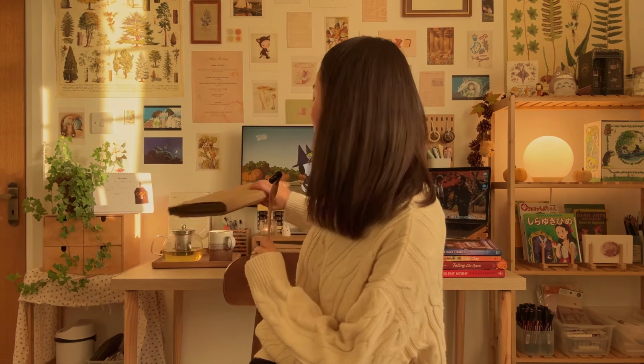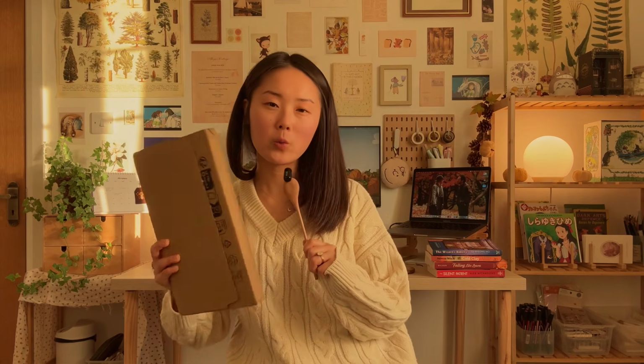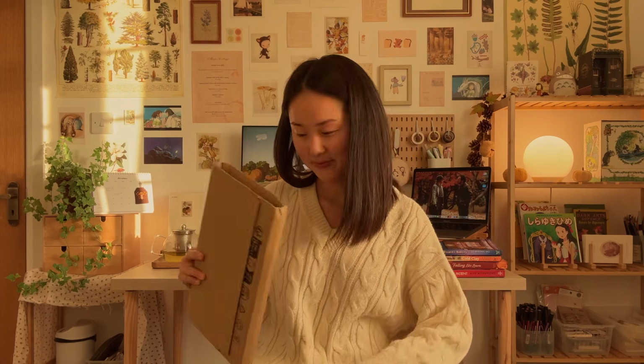Time for the very next book. This is another Waterstones package. I wonder if there's only 1 or 2 books in here.